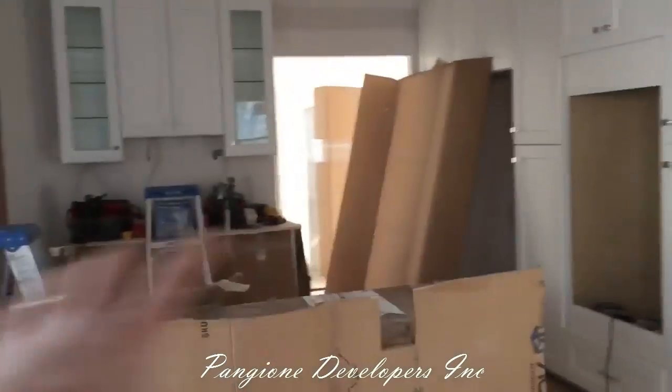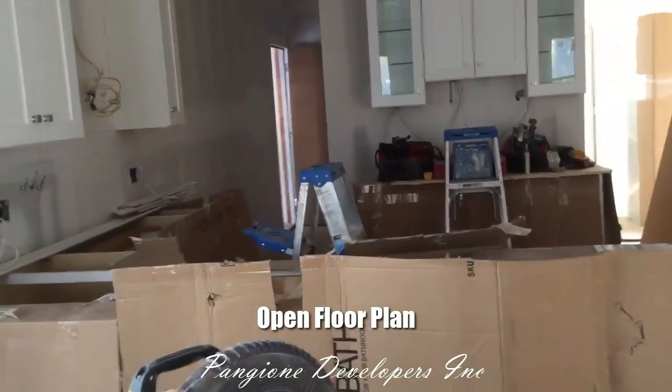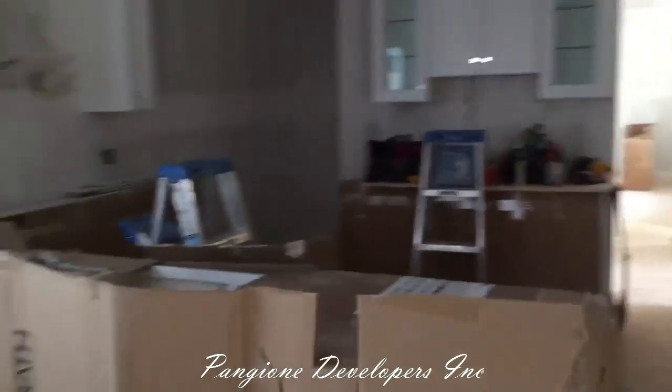Kitchen, we have a full shaker style kitchen, open concept into the living room. We're standing in the dining room. There's going to be an Eden Peninsula right here with granite countertops. Just look at how nice this place is looking. When we started this project, this home was a tiny little 3-bedroom, 1-bathroom home. Right now, it's 5 bedrooms, 4.5 bathrooms.